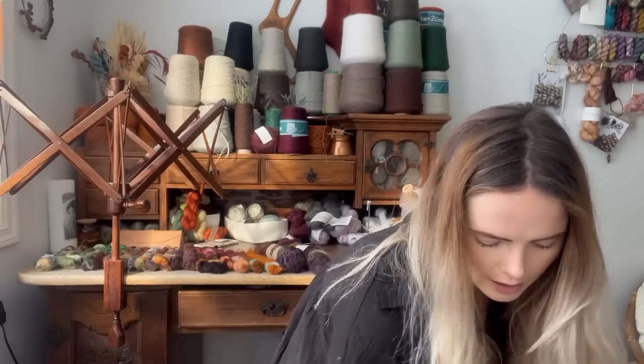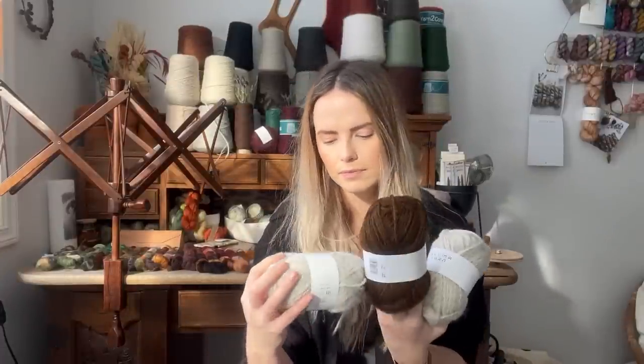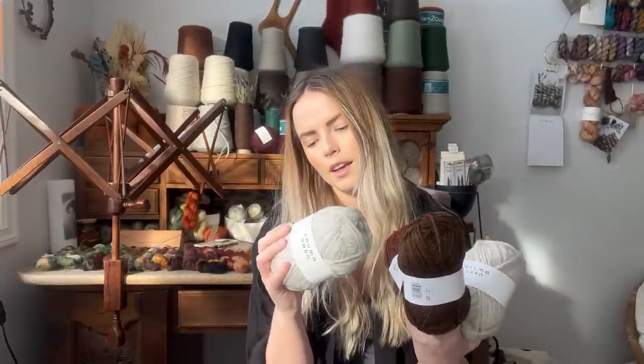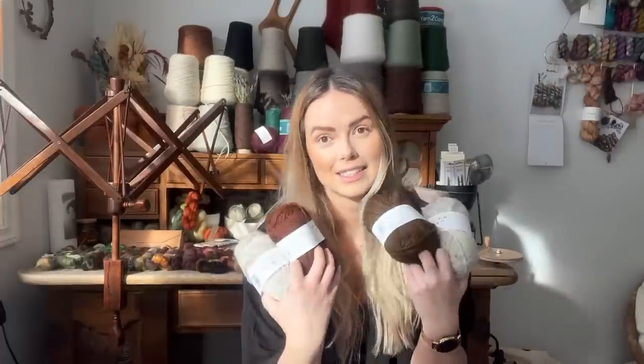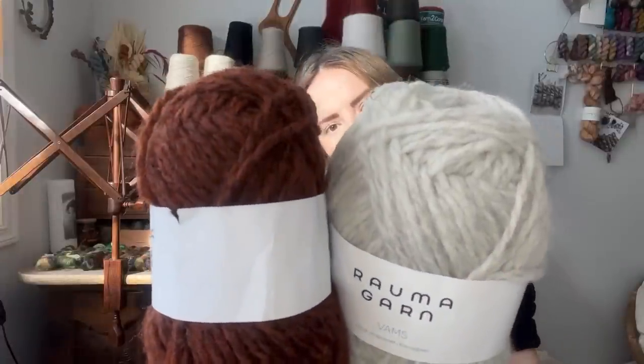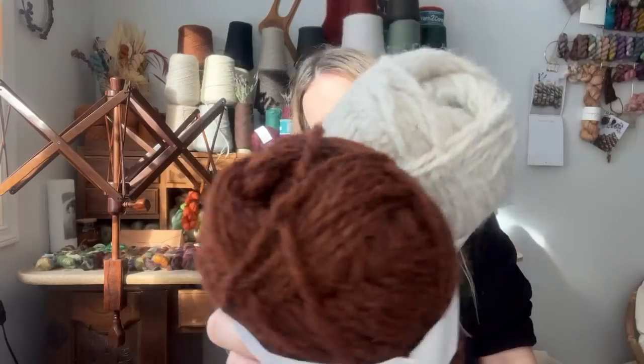Now, the next thing that I can see, in the next layer of this box, is some Rauma Vams. Now, this is 83 meters per 50 grams. It's 100% Norwegian wool. And this is used for felting, at least I use this for felting. It is very loosely spun, fluffy, airy yarn. Great for felting. Now, I knit slippers with these.